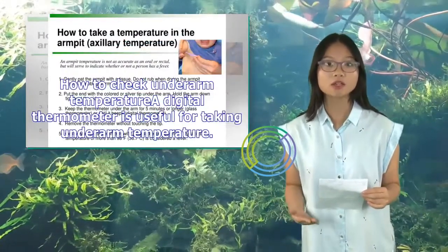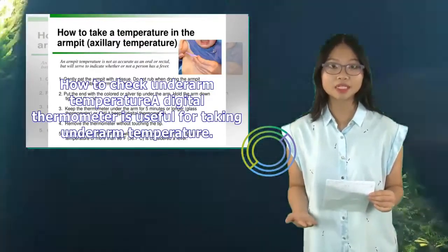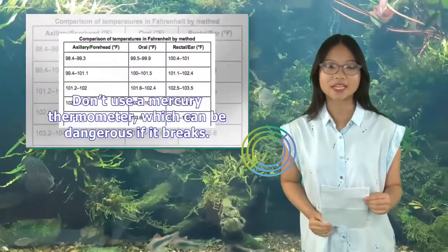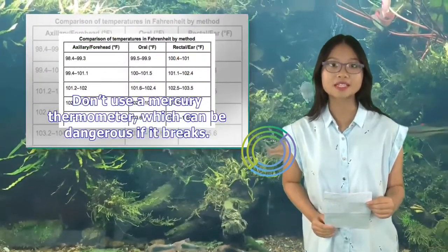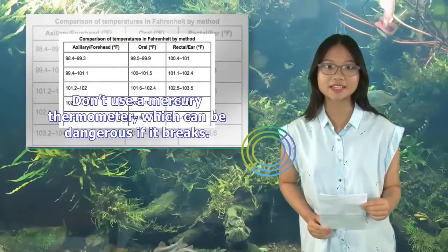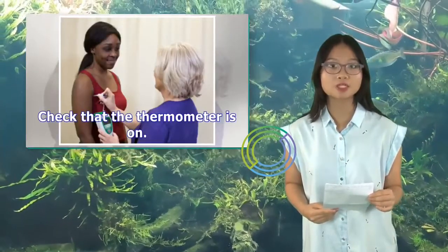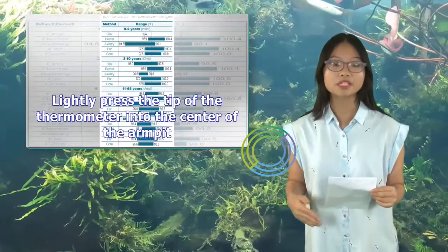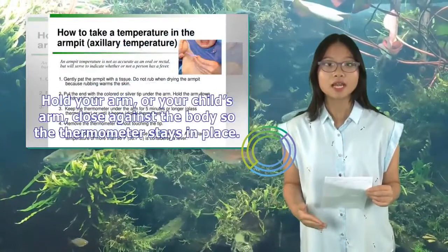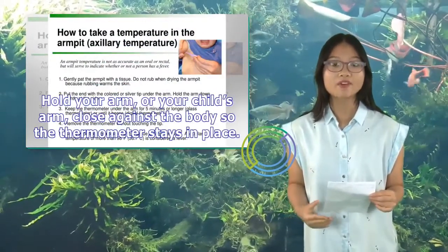How to check underarm temperature. A digital thermometer is useful for taking underarm temperature. Don't use a mercury thermometer, which can be dangerous if it breaks. To measure underarm temperature, check that the thermometer is on. Lightly press the tip of the thermometer into the center of the armpit. Hold your arm, or your child's arm, close against the body so the thermometer stays in place.